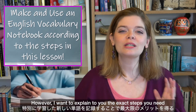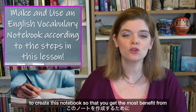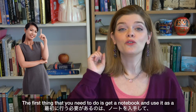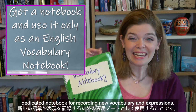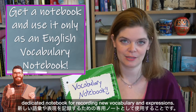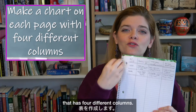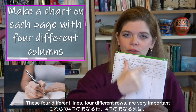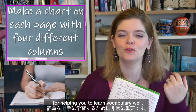However, I want to explain to you the exact steps you need to take to create this notebook so that you get the most benefit from recording new words that you learn. The first thing you need to do is get a notebook and use it as a dedicated notebook for recording new vocabulary and expressions. Inside the notebook, you're going to create a chart that has 4 different columns. These 4 different columns are very important for helping you to learn vocabulary well.